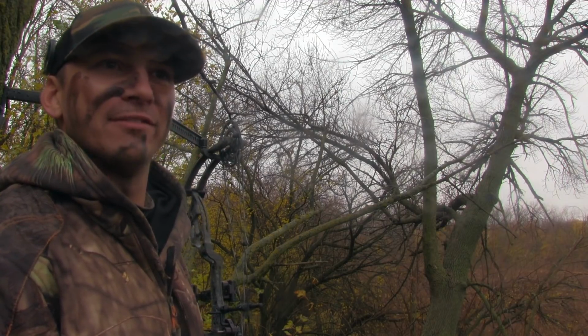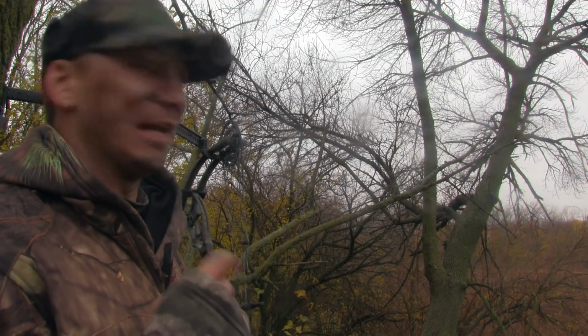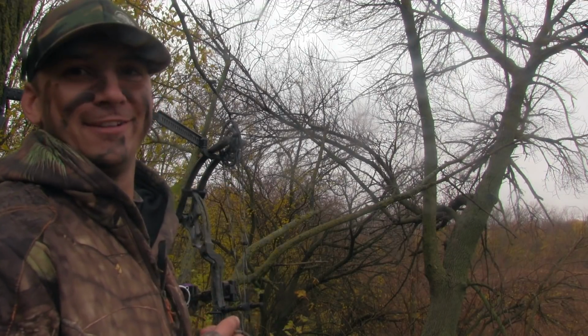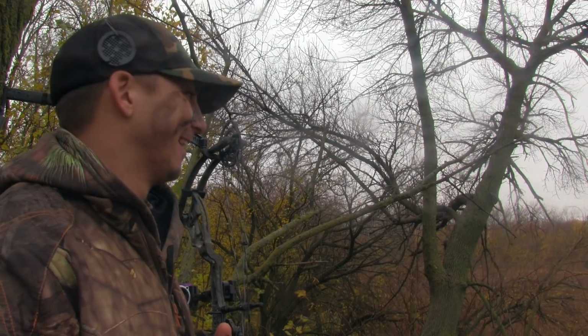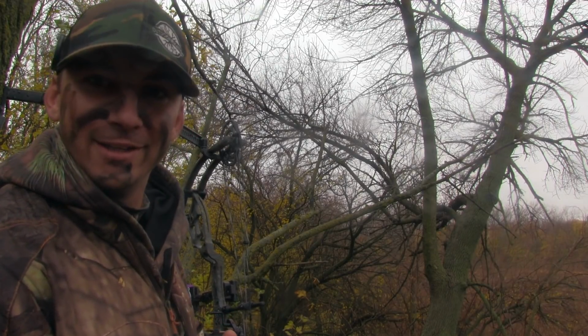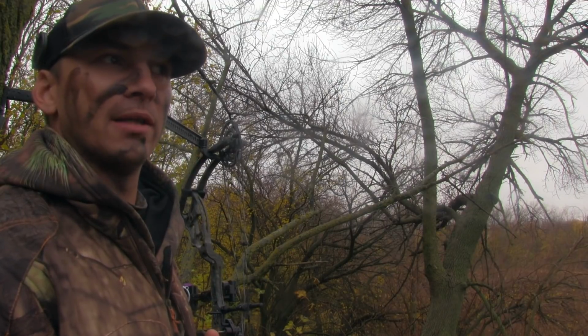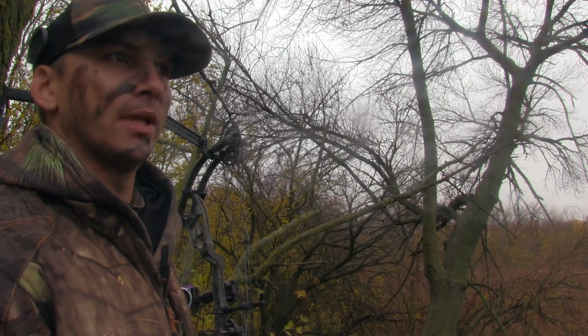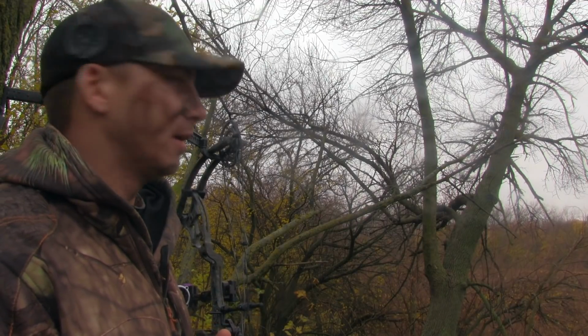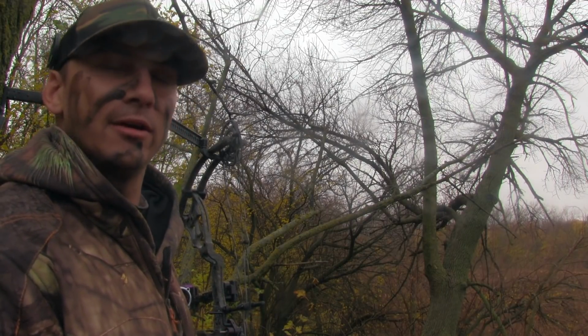That's the first self-filmed deer that I've taken, and also the first time I've ever seen a deer go down that I've taken. I am pumped. This is the same spot where I sat right down there and saw Messiah. He's not Messiah, but he's a mature, big deer.